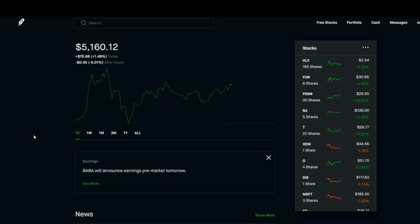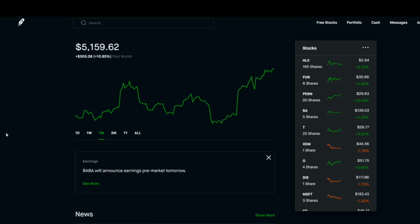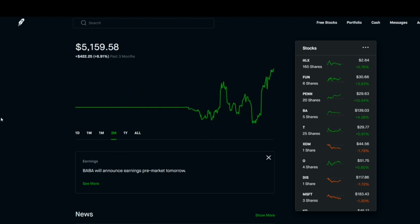All right, guys. So the first thing we're going to be looking at is the portfolio. We're sitting at $5,159 roughly. Market's still live, so it's changing right now. On the day, we are up $75.66, plus 1.5%. On the week, we are up $563.24, plus 12.25%. Looking real nice. On the month, we are up $505.08, plus 10.85%. And the past 3 months, we are up $422.25, plus 8.91%.